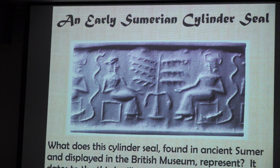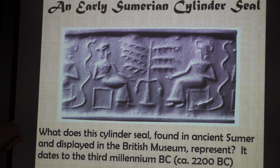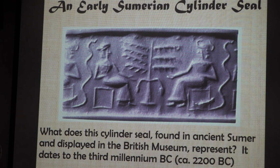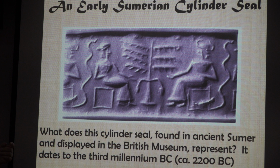I want us to look at this very early Sumerian cylinder seal. Now, a cylinder seal is a seal that you don't impress like a regular seal, maybe one that hangs from your neck or is on a ring on your finger. This looks basically like a cigarette butt, a small little teeny rolling pin, and you roll it across clay and it has a depiction or a scene.